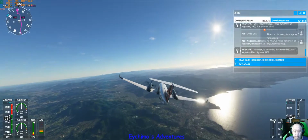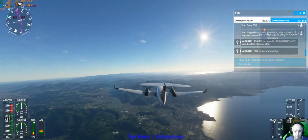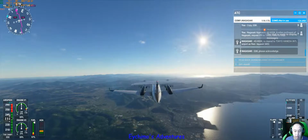Give me a height. I guess they don't care. Beechcraft Golf Sierra Kilo, please acknowledge. Acknowledge.